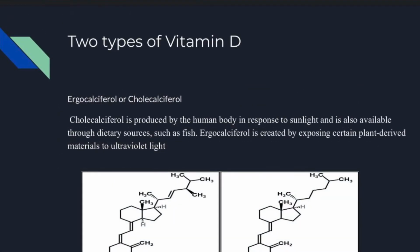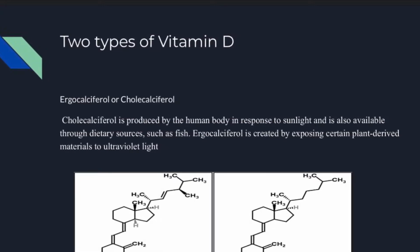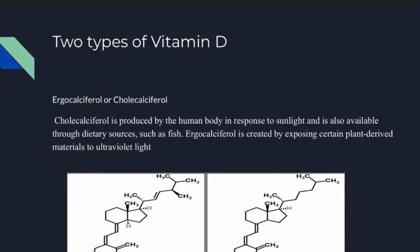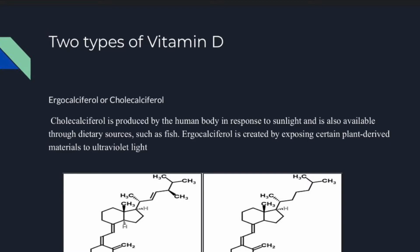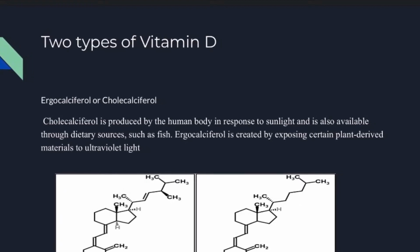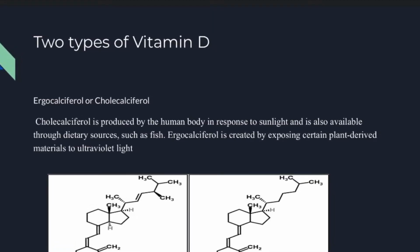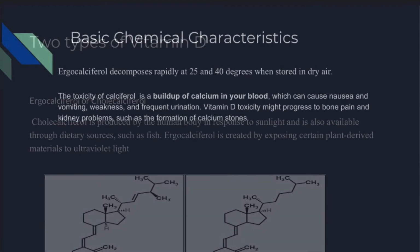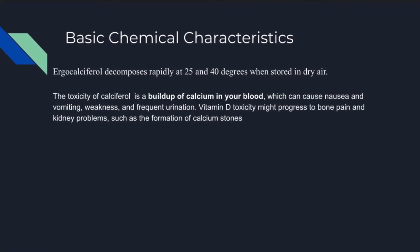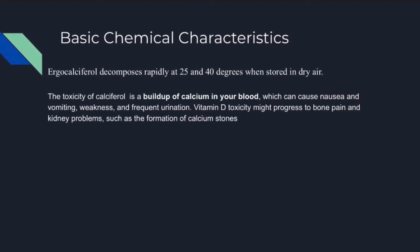In food and dietary supplements, vitamin D has two main forms, ergocalciferol and cholecalciferol. Cholecalciferol is produced by the human body in response to sunlight and is also available through dietary sources such as fish, like tuna fish. Ergocalciferol is created by exposing certain plant-derived material to ultraviolet light. Some basic chemical characteristic of calciferol is ergocalciferol decomposes rapidly at 25 and 40 degrees when stored in dry air.